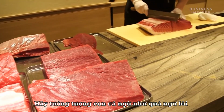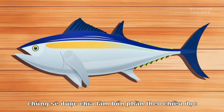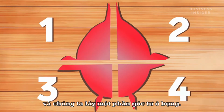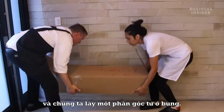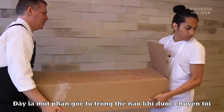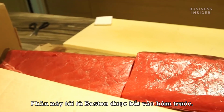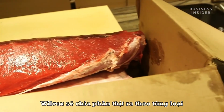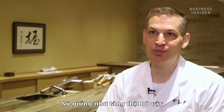If you imagine a tuna as like a torpedo, they'll split it into quarters lengthwise, cut off the head and the collar, and we will take one of the two belly quarters. Here's what a quarter looks like when it's delivered. This piece came from Boston and was caught the previous day. Wilcox splits up the meat based on type. It's just like sides of beef.